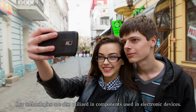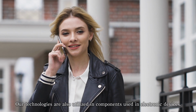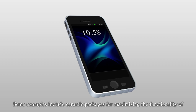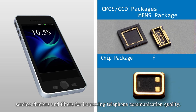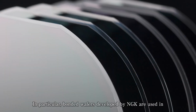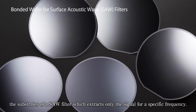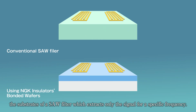Our technologies are also utilized in components used in electronic devices. Some examples include ceramic packages for maximizing the functionality of semiconductors and filters for improving telephone communication quality. In particular, bonded wafers developed by NGK are used in the substrates of a SAW filter, which extracts only the signal for a specific frequency.